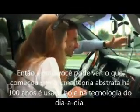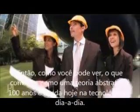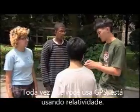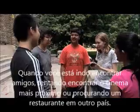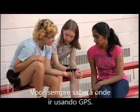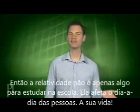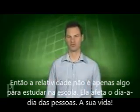So, as you see, what began as an abstract theory over 100 years ago is now used in everyday technology. Every time you use GPS, you're using relativity. Whether you're heading out to meet friends, trying to find the nearest movie theatre, or looking for a restaurant in another country, you'll always know where to go using GPS. So relativity is not just something to study in school. It actually affects daily events in people's lives. Your life.